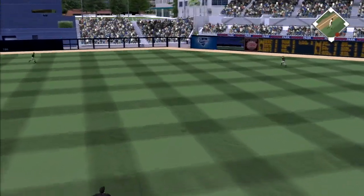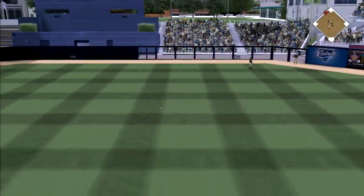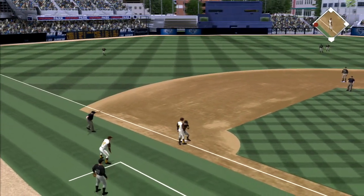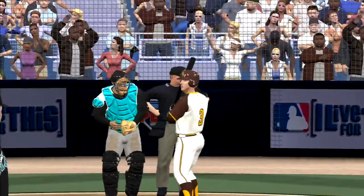And good contact there as this is hit high and deep to right center. And that'll get down out there for extra bases. The relay throw. Well, he is in there with a triple. So a runner at third here with 1 gone. And here's the shortstop, Khalil Green.